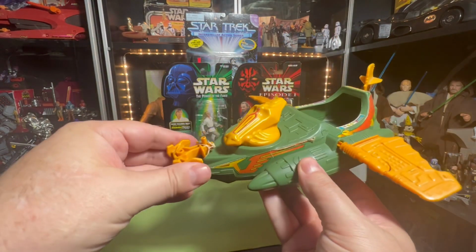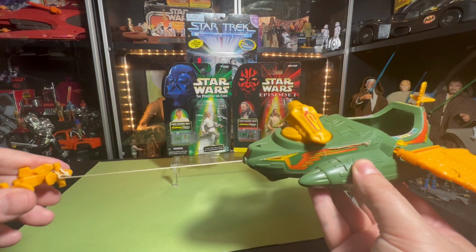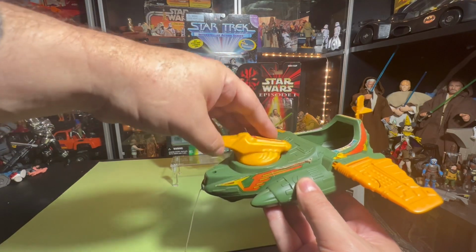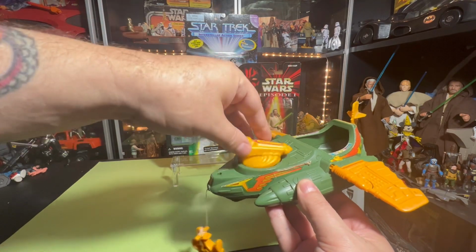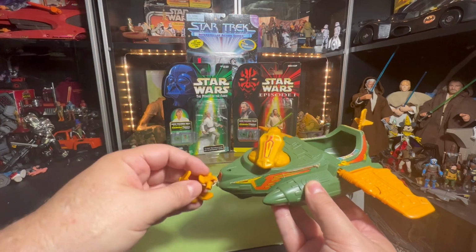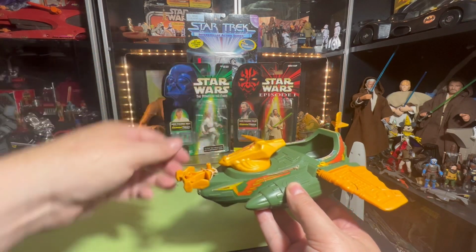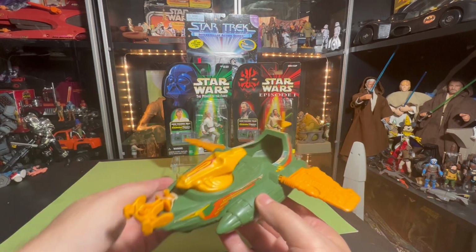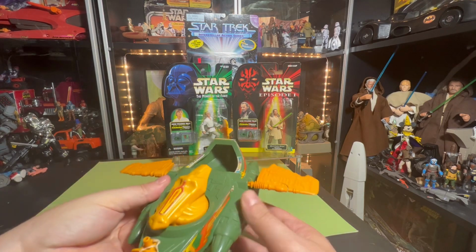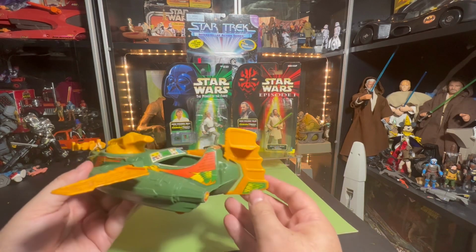The Wind Raider, the original. This little thing can come off and it still works. Yes. And you wind it back up. And then you can put this back on. There we go. Cool. We got our wings here that move, a little crack in this one, but I'll live through it. I'm okay with that.